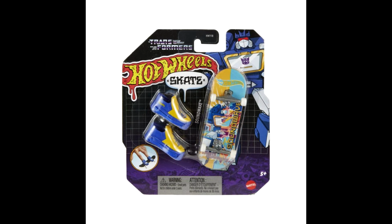This is the second Hasbro Mattel collaboration following the previous Uno Flip Transformers as well. So there you go, first official images of Hot Wheels Skate Transformers.